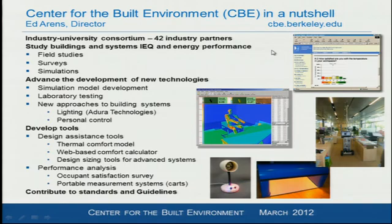But generally, I just want to give a very brief overview of the kinds of things that we do, which is really studying buildings, trying to advance the development of new technologies, developing tools, various kinds of tools to support these efforts, and contributing to standards and guidelines. And so in that, the way we accomplish this, of course, is we do lots of field studies, we do surveys, we do simulations, simulation model development, laboratory testing, and develop new products. The most notable one, of course, is wireless lighting control system that Charlie Huizinga took out and started a company called Adura Technologies. You've probably heard of it. That was initiated in our shop, basically.